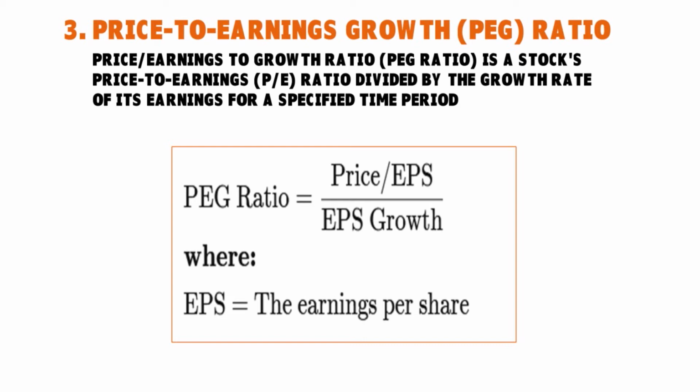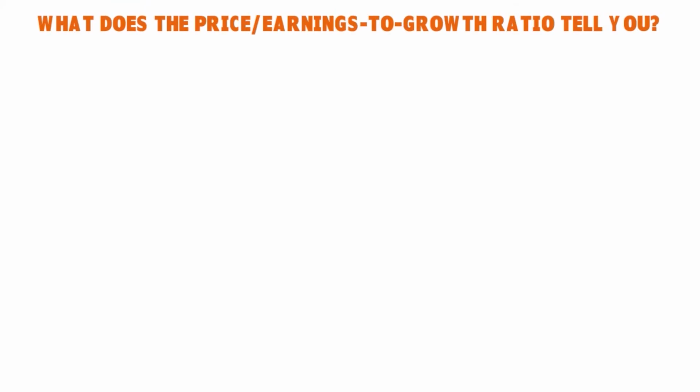The ratio can be calculated using a 1 year, 3 years, or 5-year expected growth rate, for example. It really depends on the analysis here. To distinguish between calculation methods using future growth and historical growth, the terms forward PAG and trailing PAG are sometimes used. As we're navigating the retroactive and prospective minefield here, if you will, the forward PAG and the trailing PAG, let's have a conversation around what the PAG ratio tells you as an investor.